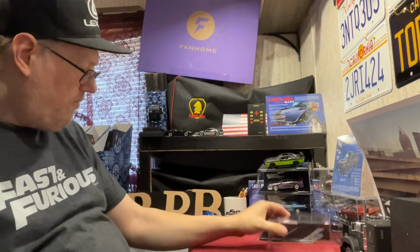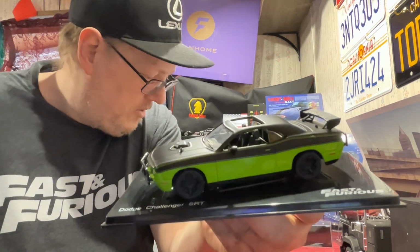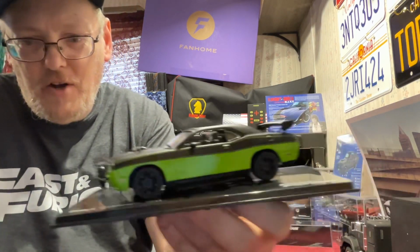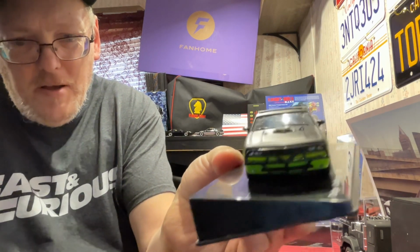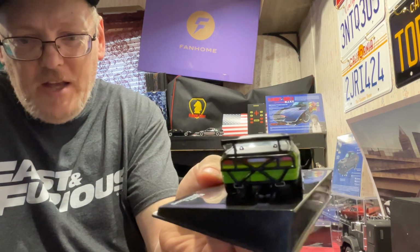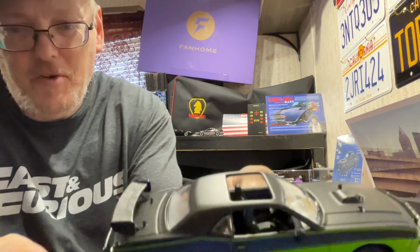So, we'll take this off and we'll start with this. Our 2011 Dodge Charger SRT 8, driven by Michelle Rodriguez, also known as Letty Ortiz. And when I was in Vegas a few years ago, I actually saw this car in person. So it was kind of cool.